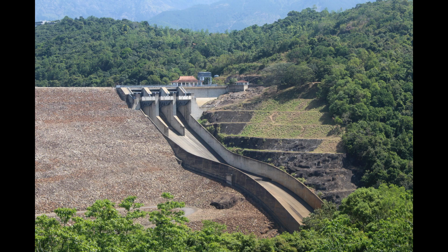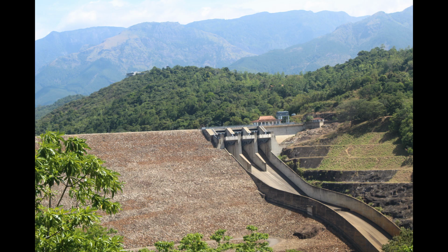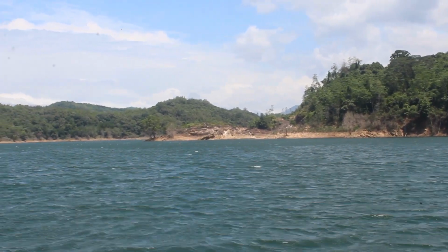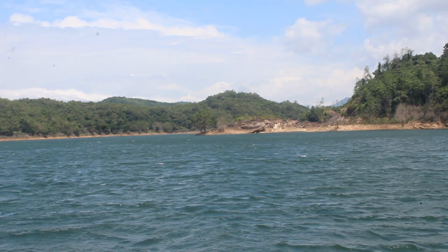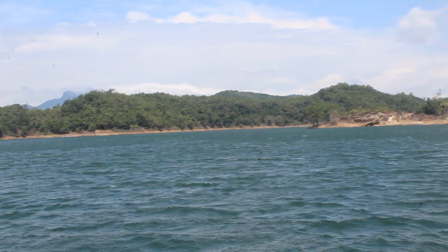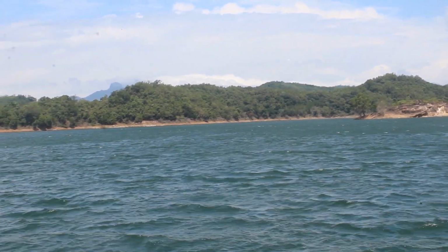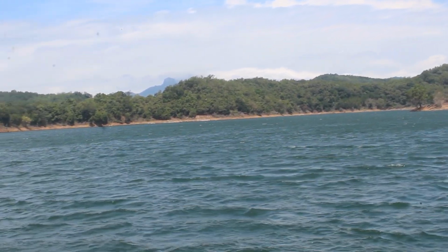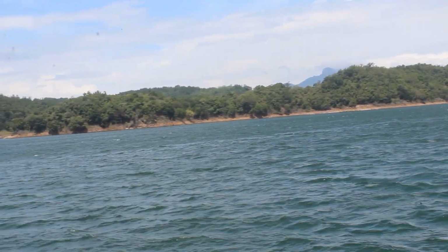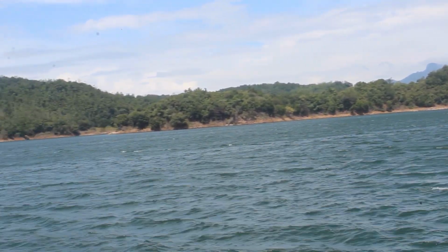It started in 1992 and is the third largest hydroelectric scheme in the country. The reservoir, known as Butterfly Tank, is named after the area's abundant butterfly population. Surrounded by scenic highlands, it's a popular spot for birdwatching and relaxation.